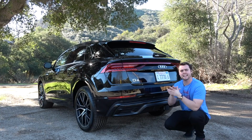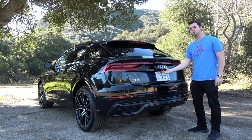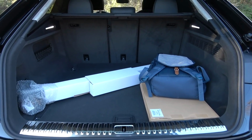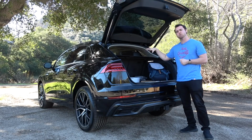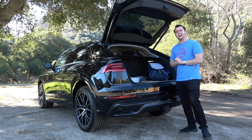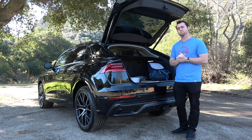Now, the only real complaint I have with the rear of the Q8 is the fact that these exhaust tips are completely fake. Let's go ahead and raise the rear hatch to reveal a very, very spacious cargo area. With the rear seats in their upright position, so you could carry 5 people comfortably, we've got 30.5 cubic feet of storage back here. Now with the seats folded forward, we actually get 60.7 cubic feet of storage, which is 3 more than a BMW X6 and 4 cubic feet more than a Range Rover Sport SE.